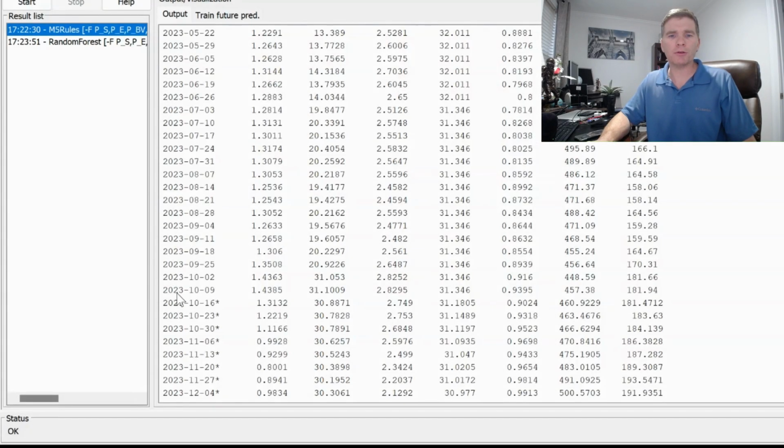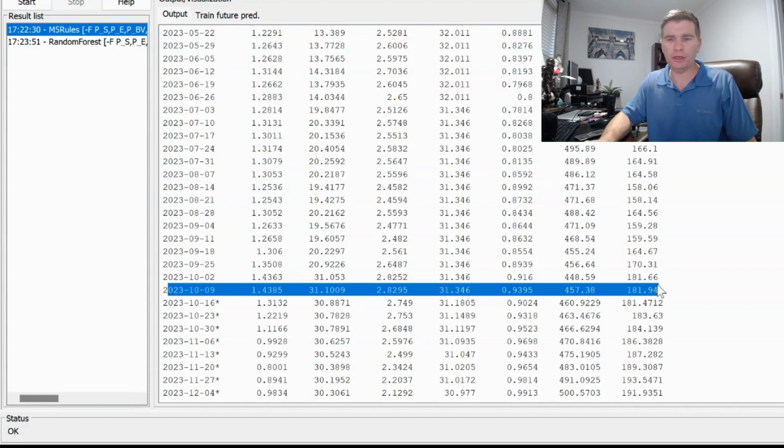In the computer modeling software, I already ran the analysis using two methods. The first is the M5 rule shown here. And as of this most recent Monday, October 9th, the stock closed at $181.94, shown in the far right column. The column right next to it is the S&P 400 ETF, and that was at 457.38. The other columns are just other various data points being used for the analysis.